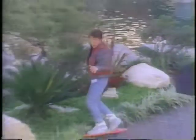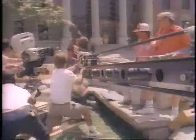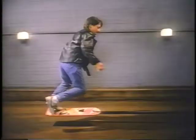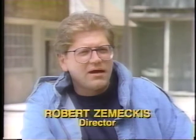And finally, some very creative camera rigs, all to create the illusion of flight. The film is actually a combination of different special effects techniques, whether it was high-tech, low-tech, physical effect, or an optical effect. Just about every type of special effect known to man was used in making the hoverboards fly.